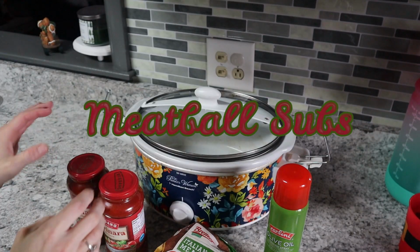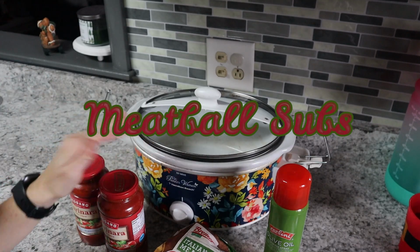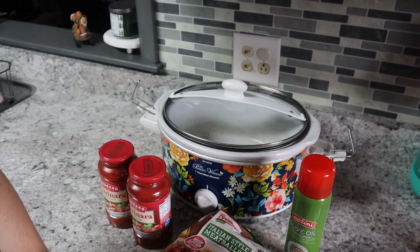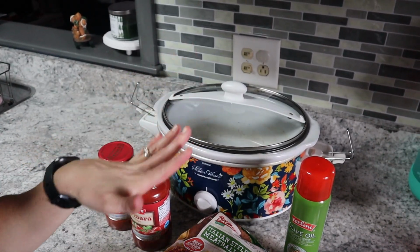Dinner tonight couldn't be any simpler. This is a recipe I've been making for years because it is minimal ingredients and it's easy. So all we're making tonight is meatball subs.